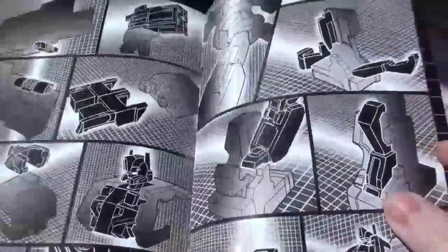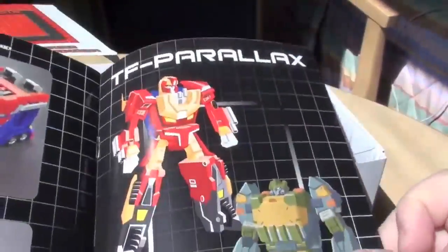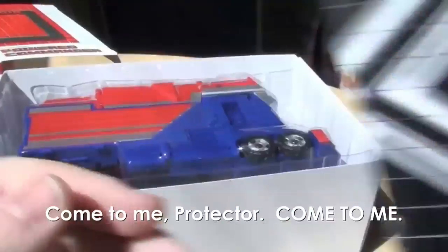The comic book inside is also quite different. It's a different art style. It's all black and white, dialogueless story, which I actually quite enjoy. And at the back you get shots of things that may be to come.